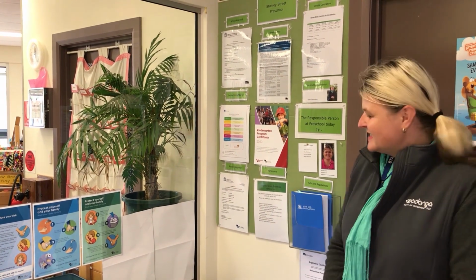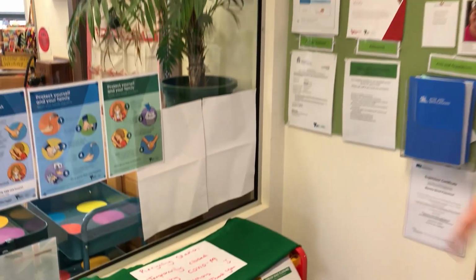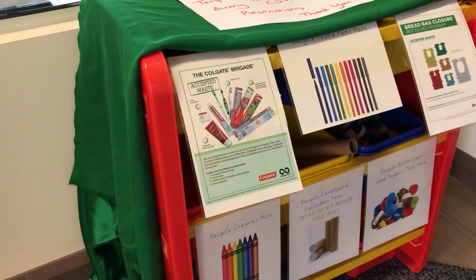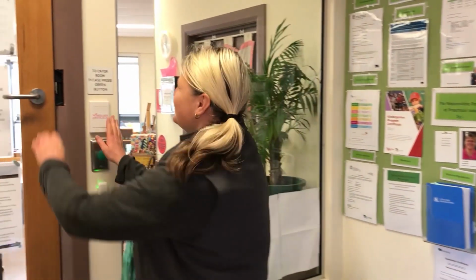Our nickname is Sustainable Stanley, and recycling is something we've been really passionate about for probably about the last 12 years. We have a recycling station. It's not operating at the moment due to COVID-19, but that's something that we're very passionate about getting up and running once the restrictions are lifted, and we invite families to be a part of our recycling programs. Come on in and I'll show you around.